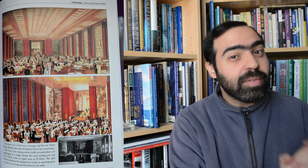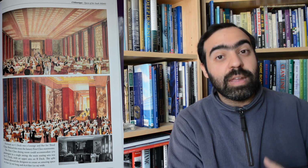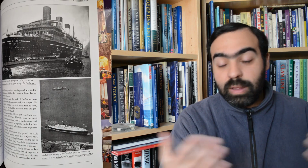About 5 to 10% of the photographs in the book are color, and those that have been selected absolutely stand out. They are magnificent and really give a sense of just how beautiful those interiors were, especially if you love Art Deco architecture and interior decorations. From there, we are then taken through an account of the ship's service career, all too brief.